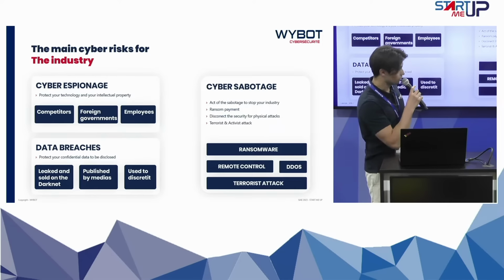The main risks in the industry are cyber espionage from competitors, foreign governments, or employees inside, and we protect against that. Also data breaches, with leaked and sold data on the darknet or published in the media. This is to discredit the company, and also the sabotage of the infrastructure and the industry.